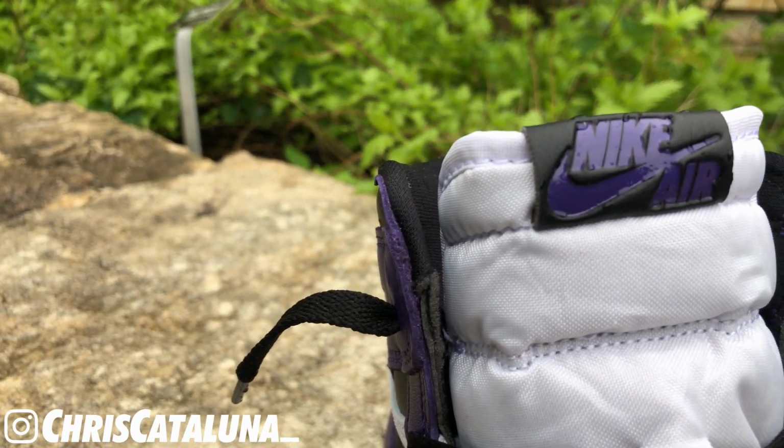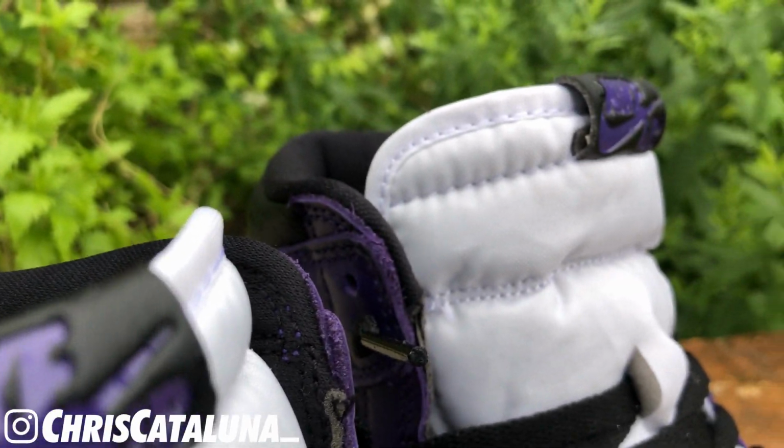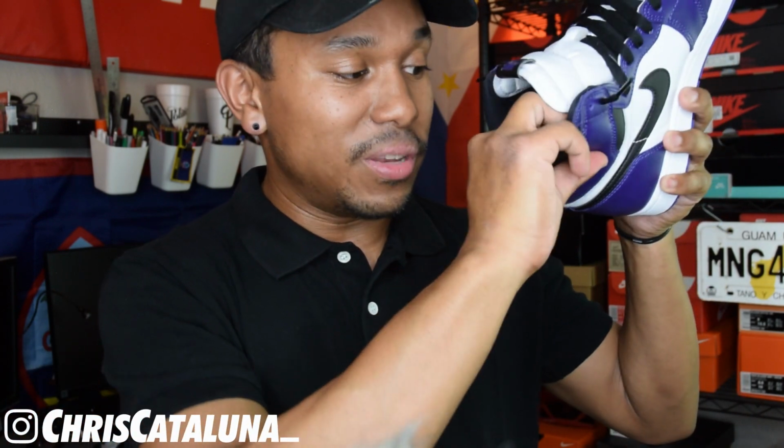This one is actually a leather label that has a debossed Nike Air logo right here, done up in Court Purple. It looks pretty good, but that still doesn't justify the $10 markup. Taking a look at the inside of the shoe, I really love that it's done in this black neoprene material. It is my favorite. It doesn't get dirty as easily.